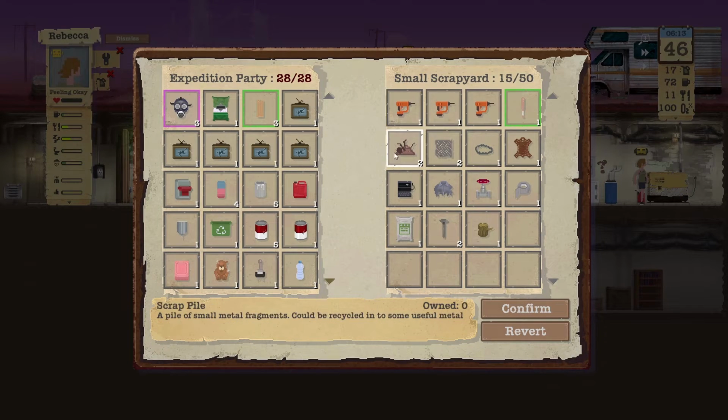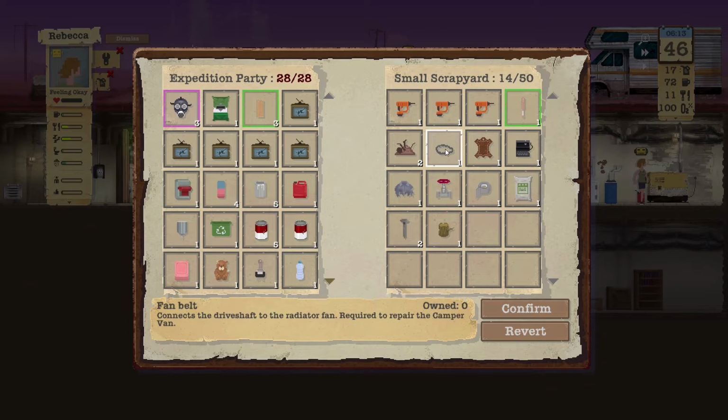So, okay, what can we get? So, metal. I'm sure we've got some metal on board. What's that? A fan belt. Connects the drive shaft to the radiator fan. What's that mean? Required to repair the camper van. Oh, it's a car part. Okay. Oh, yeah, of course it is. Yes, okay, right. My knowledge of cars and engines stuff is very limited, but yes, a fan belt. I kind of vaguely know what one of those is.